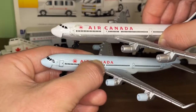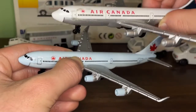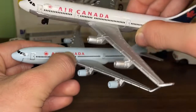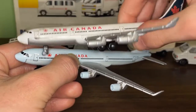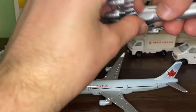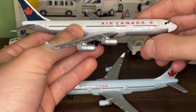I've had this model now for, I believe, 2-3 years. Unfortunately, I didn't get it with any vehicles, box, or anything, and I did have to repaint part of the wings because there was some damage on there. But all the stickers are still included on the plane, and other than the slight damage to the paint on the wings, everything else is still in really great condition.